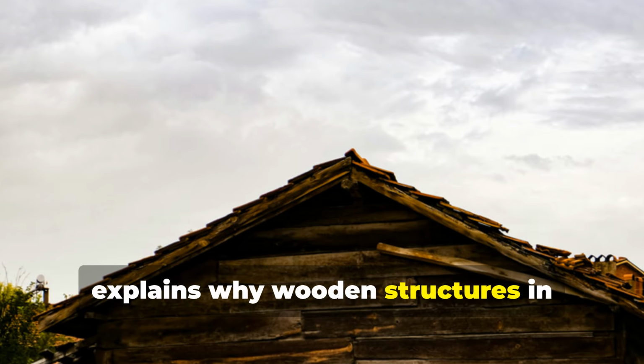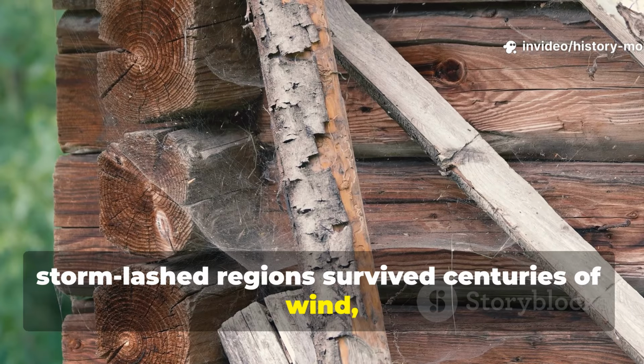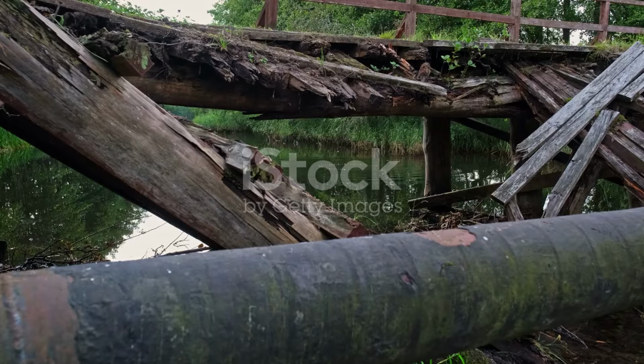Why wooden structures in storm-lashed regions survived centuries of wind, rain and salt, while many modern builds fail within decades.